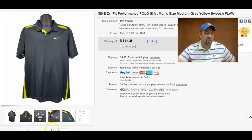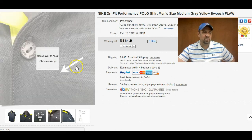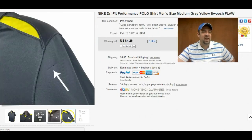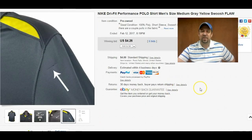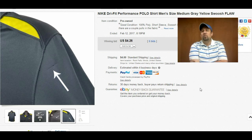It did have a couple flaws, and I denoted those. There's a little snag there. I don't know if you can see that. Let me zoom in on it for you guys. There was just a little snag there, and then there was one in the shoulder as well. So it's like, you know what? Let's just see what happens. Maybe I'll get $5, $6, maybe even $10 out of it. Who knows? All the dry fit stuff usually does good.